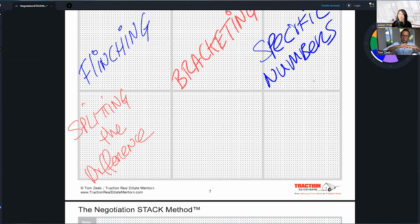Bingo, right? Because we always want to have it be that way. But wait a minute. How do I get somebody else to offer to split the difference with me? How do you put words into somebody else's mouth? So this is the conversation I would have with them.